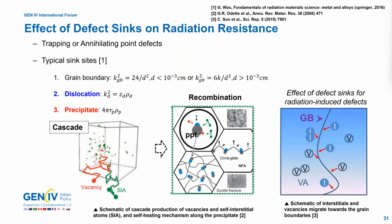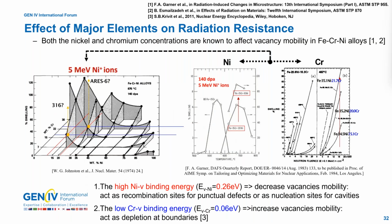The sinks can promote a recombination of radiation-induced point defects, vacancies and interstitials, and thereby delay the formation of the voids and dislocation loops, which would be caused by the clustering of them. In addition to defect sinks, the major elements can be related with the radiation resistance. As you can see in these figures, the beneficial effect of nickel between 15% and 60%, and conversely, the harmful effect of chromium between 7% and 30% on the swelling resistance of ternary alloy by a strong ion irradiation dose.